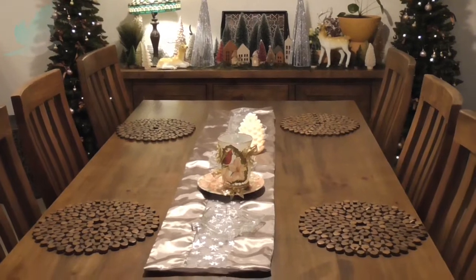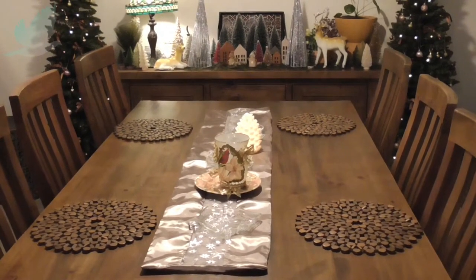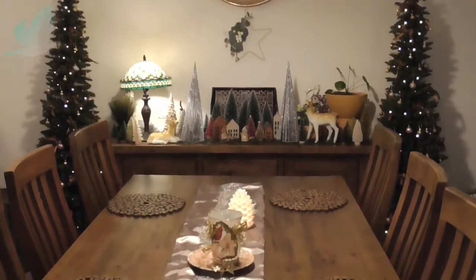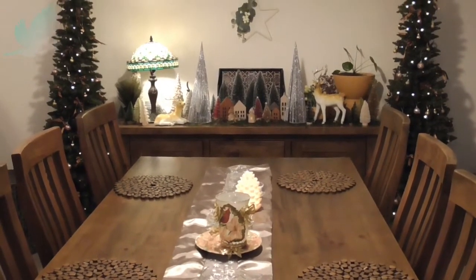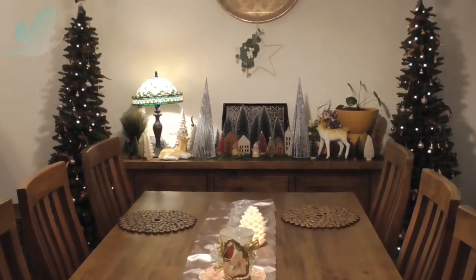I thought I would do a walkthrough of all my Christmas decor throughout my house. And I thought I would start off with my dining room. I have a cabinet there at the back wall, and I call that my forest area.